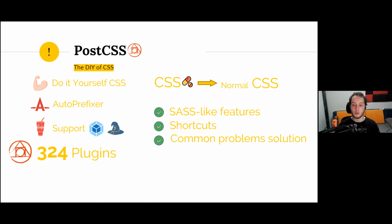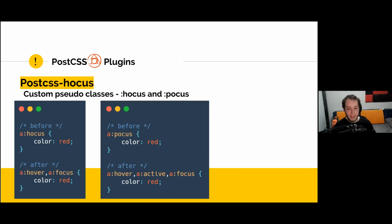Now, all of these allow you to create your own preprocessor that suits you most. And a great example for that is the Hocus Pocus plugin. That plugin unites two pseudo classes that usually come together, hover and focus, and gives them a single pseudo class named Hocus. There is also Pocus, which is the unity of hover, focus, and active. This plugin is really useful for those like me who sometimes forget to add the focus along with their hover for accessibility purposes.